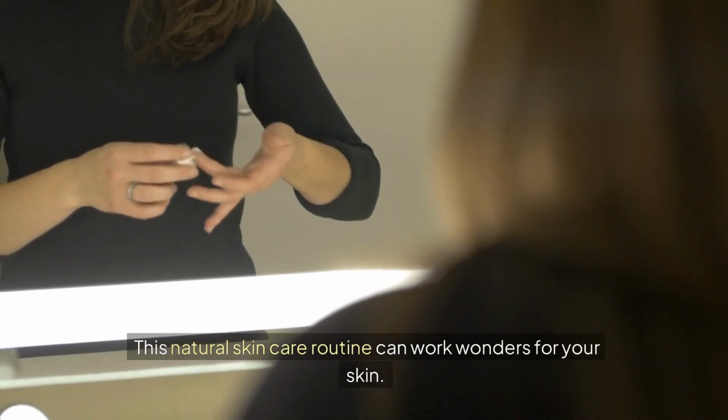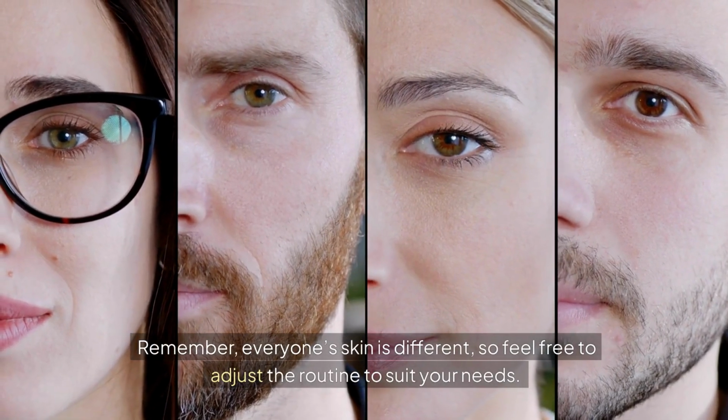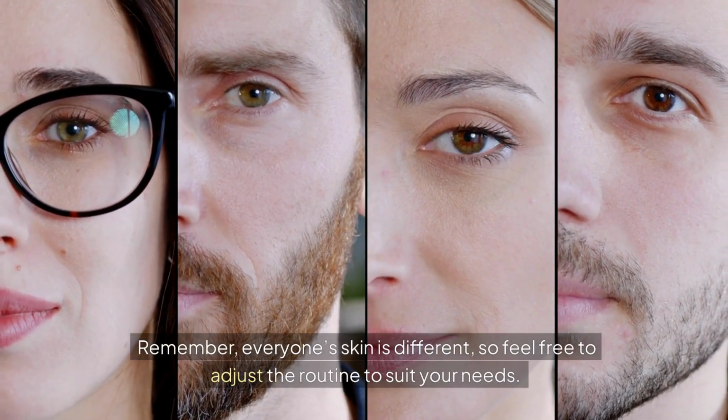And that's it. This natural skincare routine can work wonders for your skin. Remember, everyone's skin is different, so feel free to adjust the routine to suit your needs.